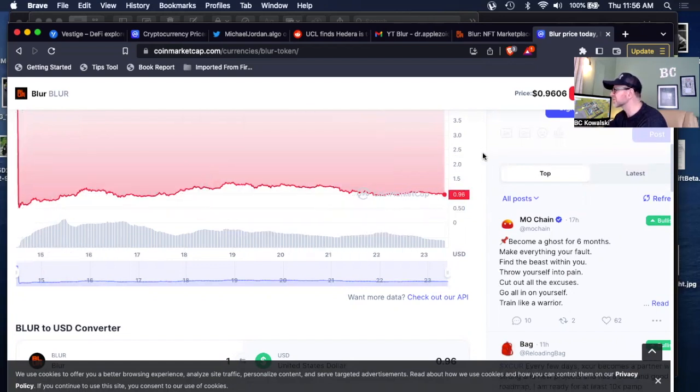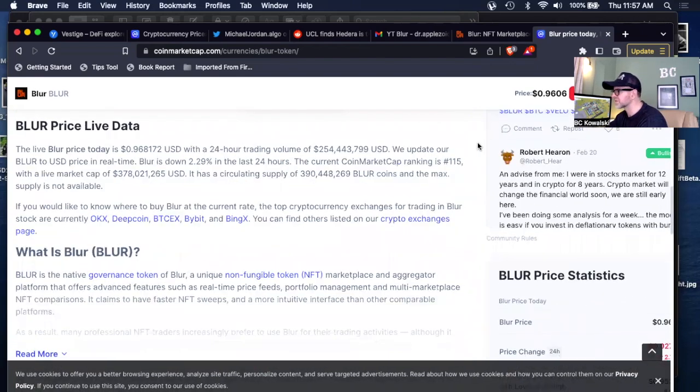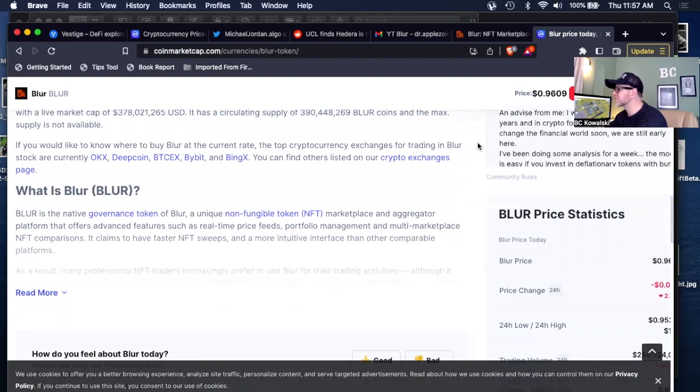So this is a really, really brand new project, and you're in very, very early. I'm just trying to look up if there's anything interesting. This is basically the governance token of the non-fungible token marketplace and aggregator platform. It offers advanced features such as real-time price feeds, portfolio management, multi-marketplace NFT comparisons, etc.